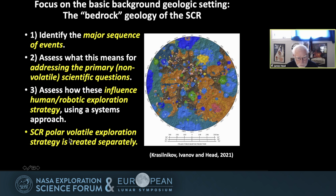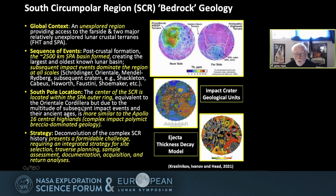So let's think about this, but first let's talk about what is so important. First of all, the global context. This is an unexplored region providing access to the far side and two major, relatively unexplored lunar crustal terrains, the far side highland terrain and SPA, that Brad Jolliff described some years ago. It also gives us insights into the sequence of events because we're looking at the post-crustal formation, 2,500 kilometer diameter South Pole-Aitken Basin, and then, of course, all the features that formed subsequent to that time, a whole slew of impact basins.